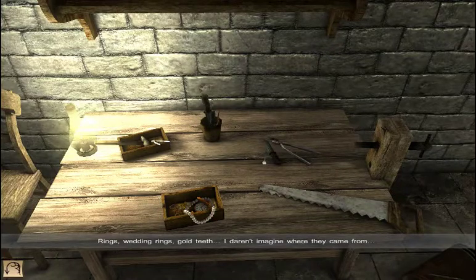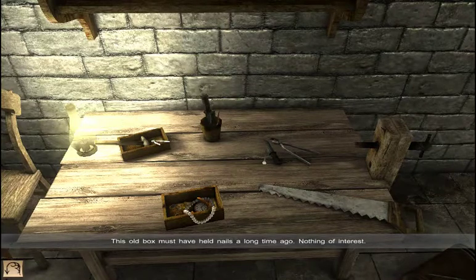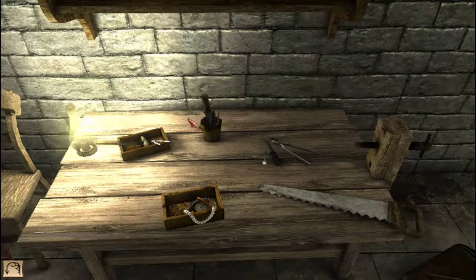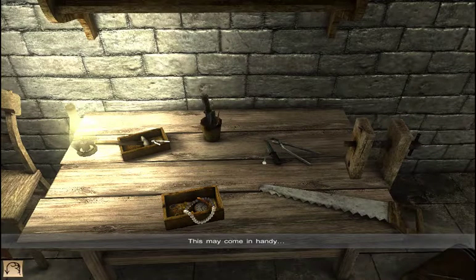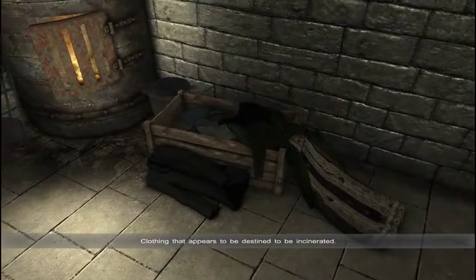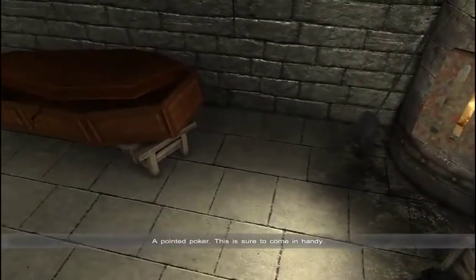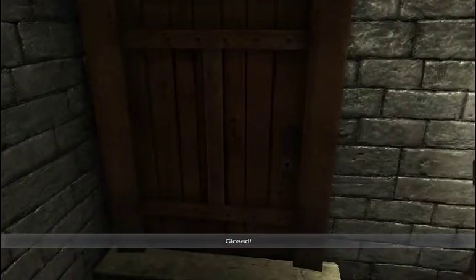Rings, wedding rings, gold teeth. I don't imagine where they came from. This old box must have held nails a long time ago. Nothing of interest. This may come in handy. Clothing that appears to be destined to be incinerated. A pointed poker. This is sure to come in handy. Closed.